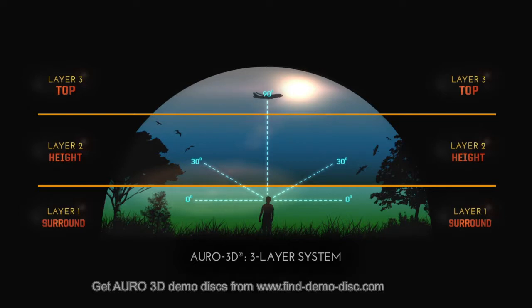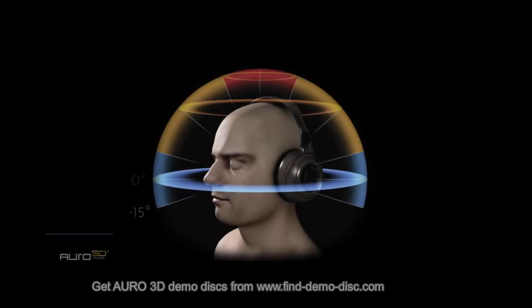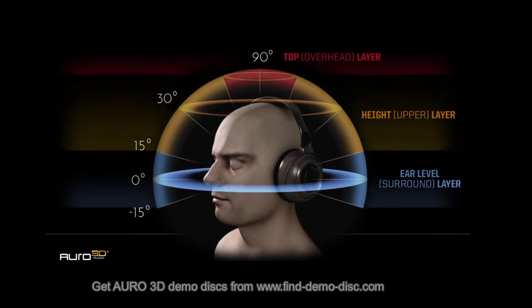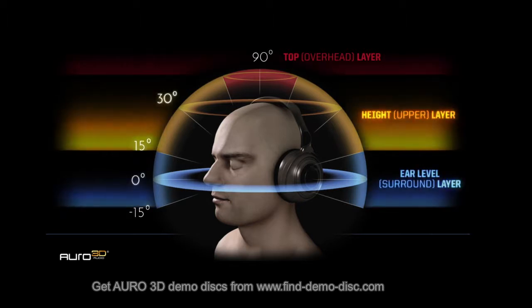AURO 3D achieved a reproduction system that uses these three layers to recreate the most efficient three-dimensional sound format with a minimum number of speakers. This is where much of AURO 3D's magic lies. It's based on a groundbreaking new technology that delivers with the magic of uncompressed audio quality on all three layers.